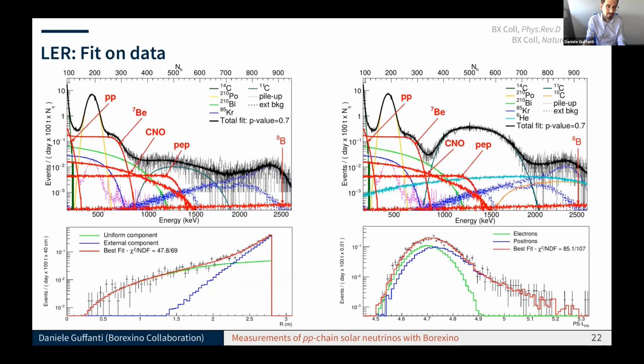So here are the results of the fit on data. Here you see the energy spectrum of the carbon-11 suppressed and carbon-11 tagged data sets that are fitted simultaneously together with the radial spectrum, which distinguishes the uniform components from the external gamma ray background that has this very characteristic exponential decay, and the pulse shape.